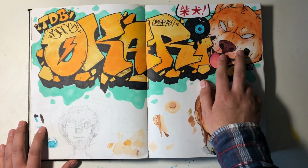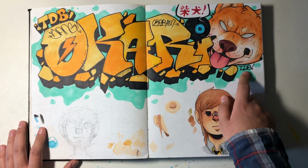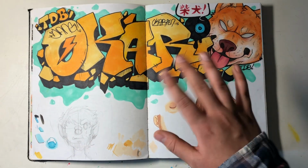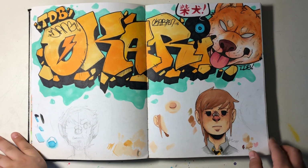This is the original piece that I did back, I believe, oh no, it was still in 2015. The digital version was in 2016. I ended up photoshopping it and I did the full piece. So this is the original. Some more color pieces down here too.